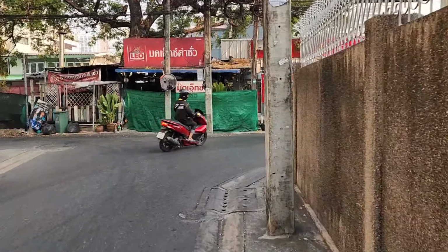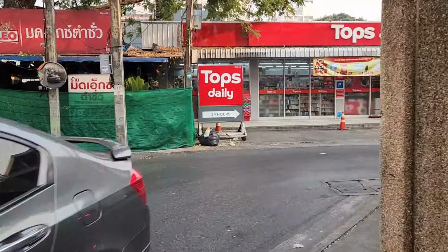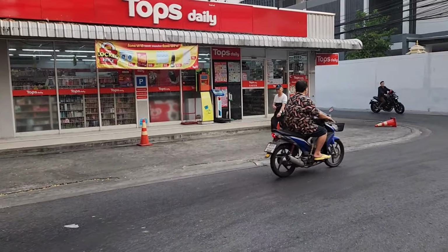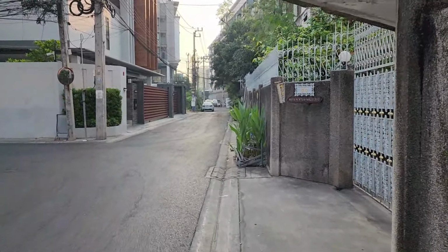And this is pretty tight on the traffic. I see the cars coming around, hugging that corner. There's a Tops Daily. Tops, a grocery store. Tops Daily, it's just a little bit bigger than a 7-Eleven. But I wanted to see what was down here.